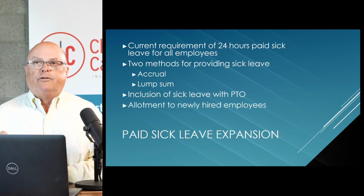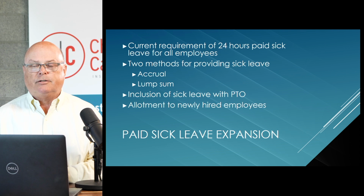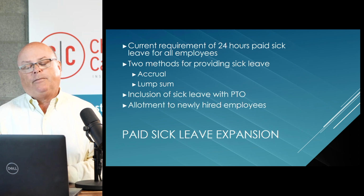So the other issue that comes up in the current version of the statute is how do you allot sick leave for newly hired employees? So if you're using the straight accrual method, 1 hour for every 30 hours worked, they just accrue their sick leave and they get to use it by their 90th day of employment, but there's nothing that says that they have to have a certain amount in their bank by a certain date.